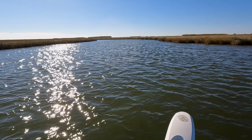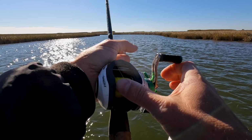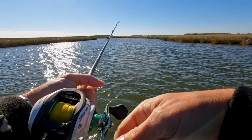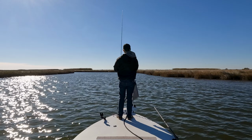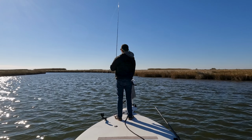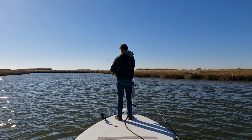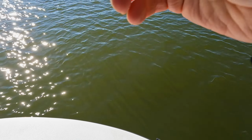Alright, we're at spot number 2. Already spooked a couple redfish coming in. We've got a little cove or lagoon at our back. We've got this bayou that gets pretty deep, 10 to 12 feet in some spots. Water temps here, 56 degrees.